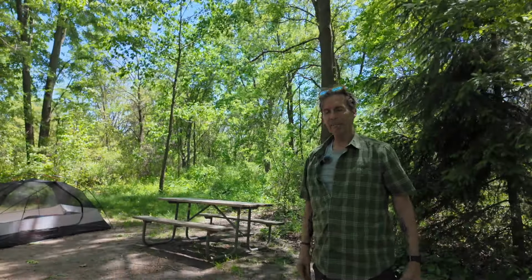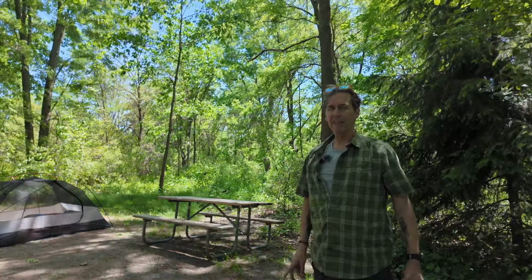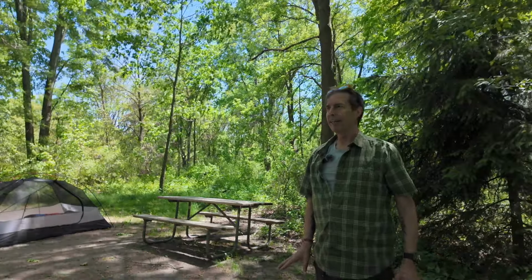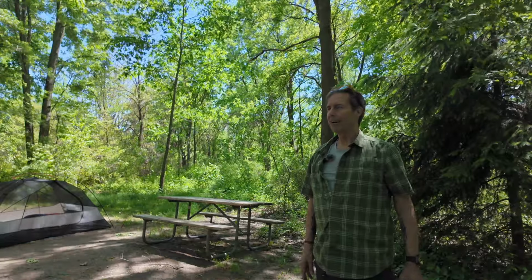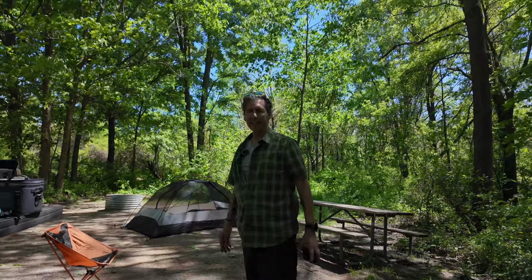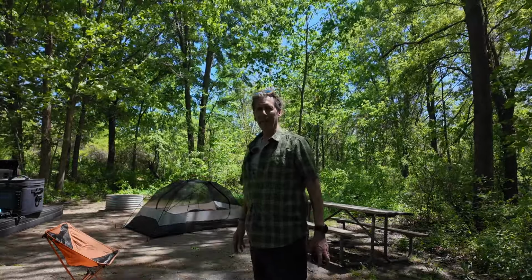Well, folks, camp is just about set up. Driving me crazy right now. Ever since I got here, they've been cutting grass, edging, mowing, running leaf blowers. It's crazy. But beyond that, it's beautiful. There's a nice breeze. My camp is pretty much set up. There's not much to do, really. I've got my tent set up. I've got my sleeping system, my sleeping bag and everything already set up in there. So I'm ready to go now.